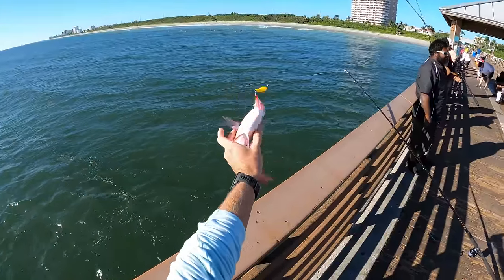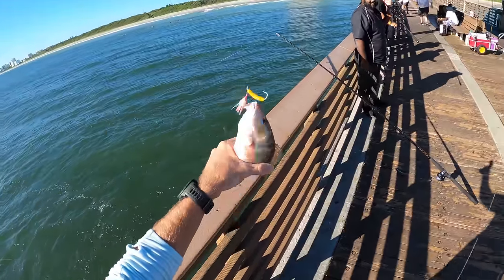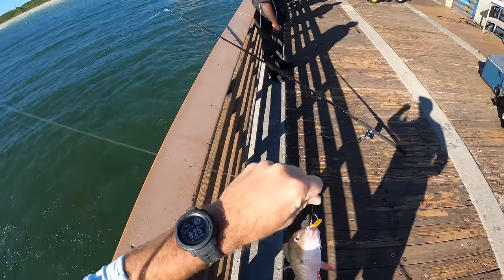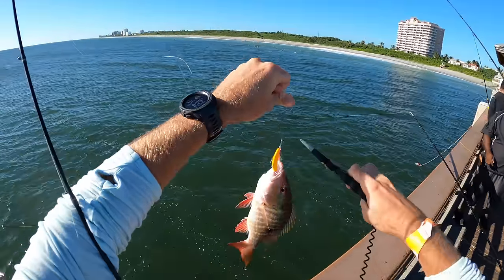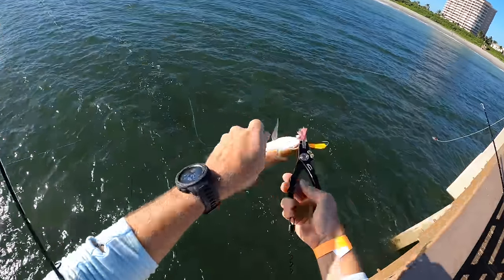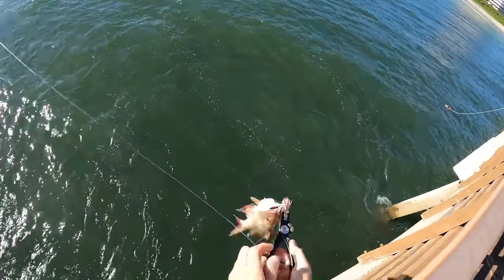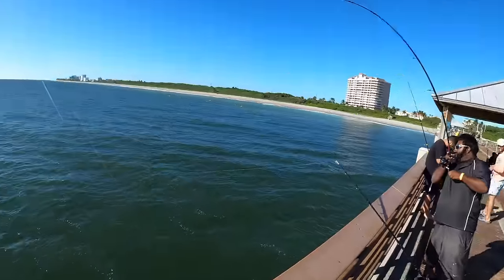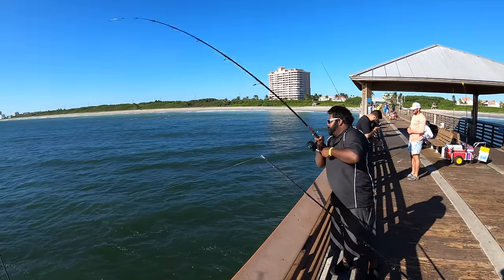Tiny little mutton snapper. Great talent. Spiky little guy. We're actually just gonna release you like this. Bam. See you, dude. Later. Good chicken? Big chicken.